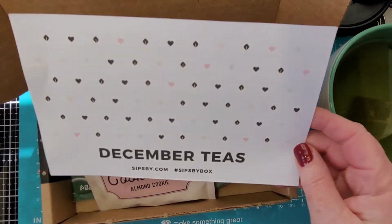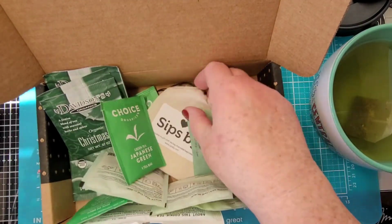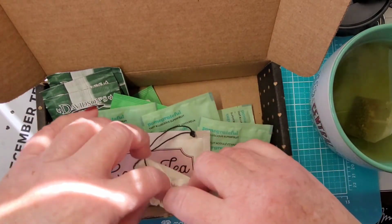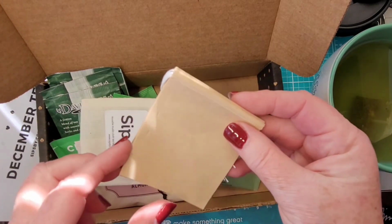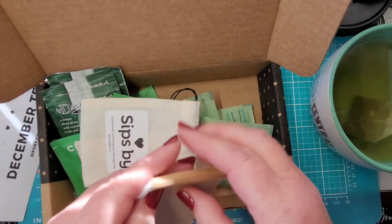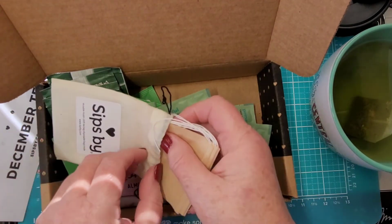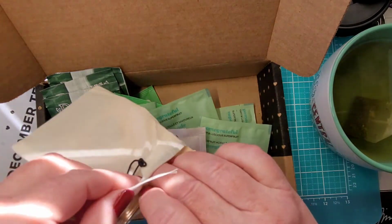This is December teas. So anyway, this is how it comes. These are loose leaf also. And I thought, well, I don't have one of those fancy little gadgets you put it in. So this, you open it up, which I'm impressed with. And then here's your little tea bags. Is that not cute? And that's how you use your loose leaf. Or you could get one of those fancy little ball things that you put it in and all that. But we're going to do this.